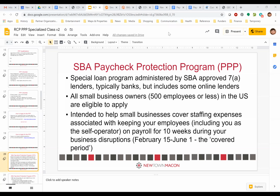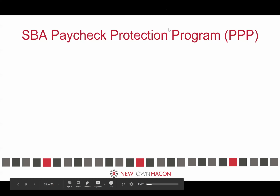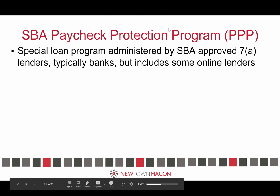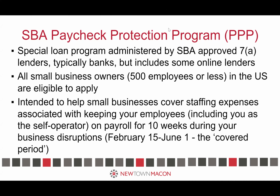So the Paycheck Protection Program was established by the SBA, but it's being run by local 7A lenders, typically banks, but some online lenders like Fundera we just talked about, and PayPal, Square, Cabbage, all those are listed in our resource guide. And basically every small business that has 500 employees or fewer is eligible to apply.